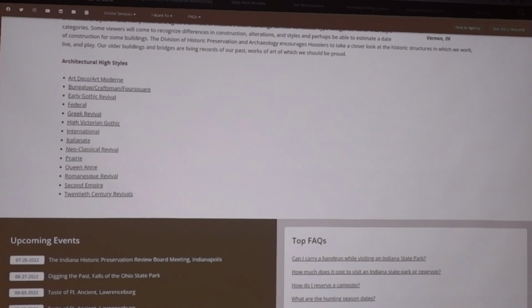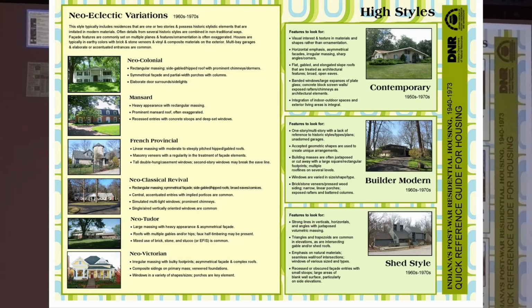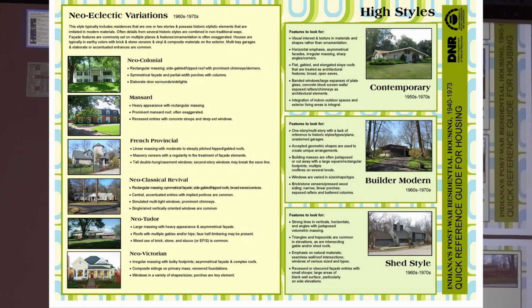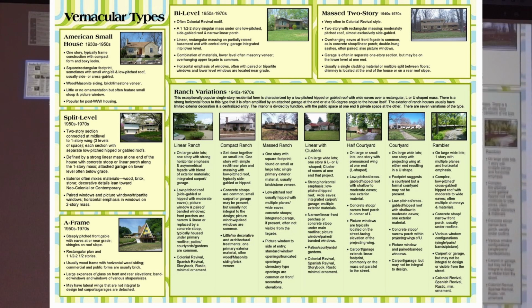There is another thing that just came out last year. It's the post-war housing reference guide here. It's a long document, but if you're so interested, it talks about different versions of post-war housing that probably a lot of you think, well, that's not historic yet, but we're looking at houses now into the 1980s as being historic. Makes me feel old, but it is. So you can see the different types of, whether it's a builder who did it, different styles, this is all on here. So this is a really great piece.